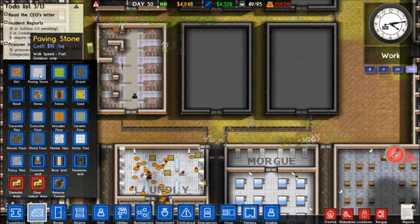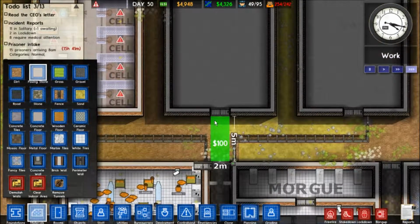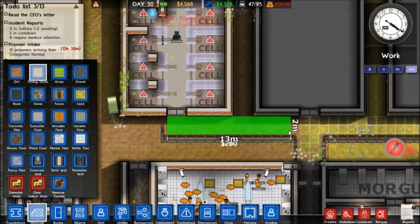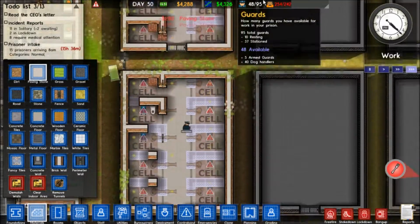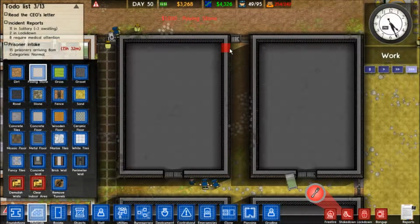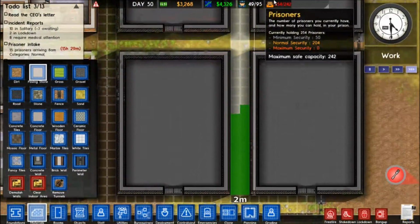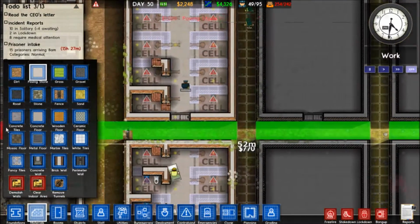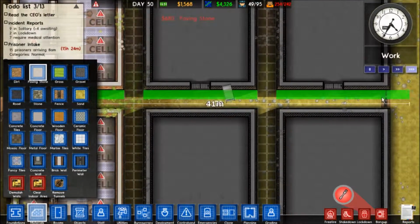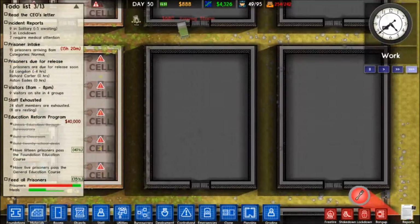Right, materials. Should we go paving stone or concrete tile? Let's try paving stone first. Let's see how that looks. As quick access between blocks. Go all the way up like that. And then we come all the way down this bit. This is expensive. These tiles, they're very expensive. Then we come across like this to there. And then we come across like this to there. There we go.